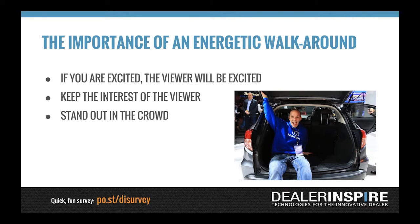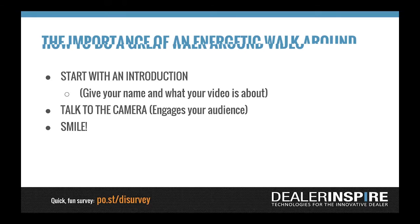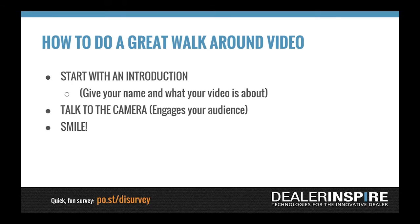Film inside if you can. It's a little easier to control the light and the sound. But if you do have to film outside, try to use some sort of microphone, either a lavalier mic or a boom mic, or just something to reduce some of the wind that's going to be happening around you.